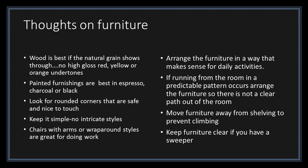Furniture, thoughts on furniture. What is best if the natural grain shows through? A lot of ideas on high gloss, reds and yellows and oranges, undertones weren't very good. If the furniture is painted, it should be that really dark brown espresso or charcoal or black. Rounded corners are much safer for anyone with children, not just children on the spectrum. Simple furniture. Chairs with arms and that wrap around are really good for doing work, homework, sitting at a table, so that kind of encompassing them, it's not so easy to get out of.